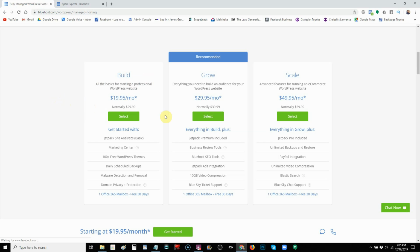Next step up is the grow plan. Looks like they step it up just a little bit. You get business review tools, Bluehost SEO tools, Jetpack ads integration, 10 gigs of video compression, Blue Sky ticket support, and then again with the Office 365. That's $29.95 per month. That's the recommended plan if you can afford it.